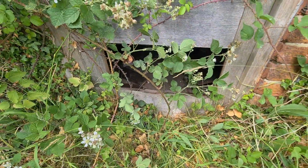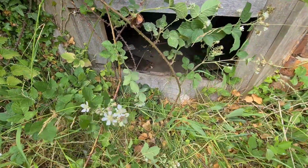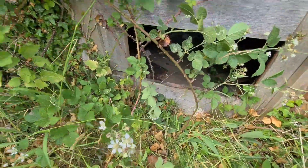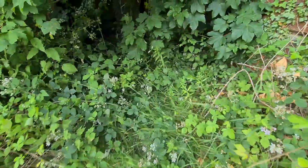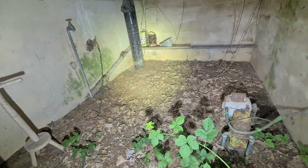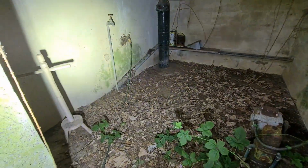Right, people. Back out of the hole. Tried to conceal it as best as I can again. Leave it as you found it. Have a quick look in this garage, see what's in here, if anything. Nothing in here really.